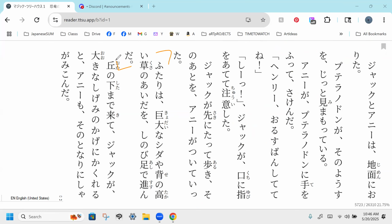二人は強大なシダや背の高い草の間を忍び足で進んだ。Both of them. Yep, the two of them, they are susumu, they are advancing. They're advancing in what kind of way? Shinobi-ashi de. Shinobi, I don't know. Actually, it's the legs. Do you know what a shinobi is, like from Naruto? Isn't it ninja? It's a ninja! This comes from the word ninja because shinobu is to sneak. Shinobi-ashi are sneaky legs. So they're tiptoeing or whatever. They're being very quiet as they're continuing forward.